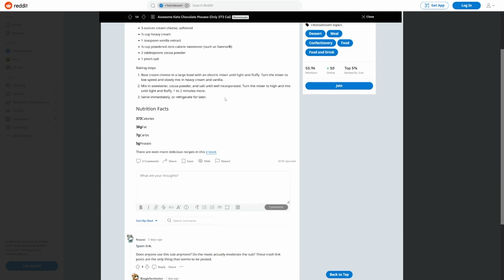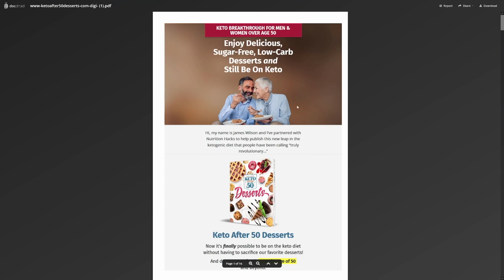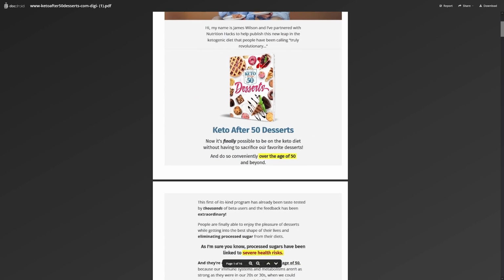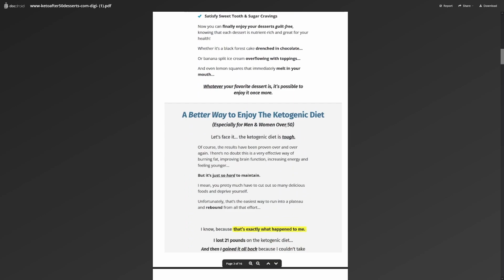And when people just scroll down to see, they're going to see this. This is what you want to do. You can write something like this. There are even more delicious recipes in this ebook. And when I click on this, I'm going to be redirected to a thing like this. And this is what they're going to see. And they can just click on the link to actually buy that product. Okay, so this is how it works.